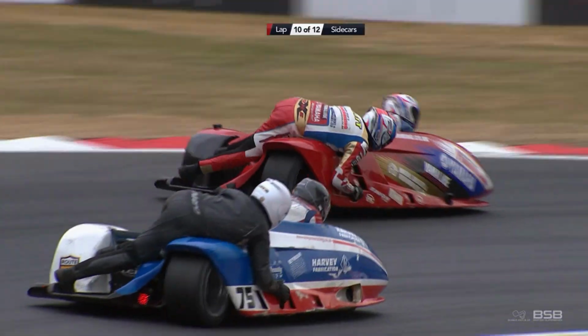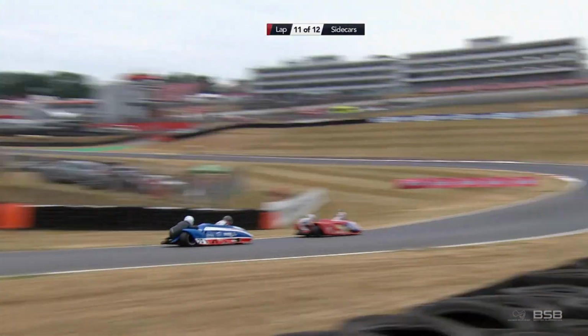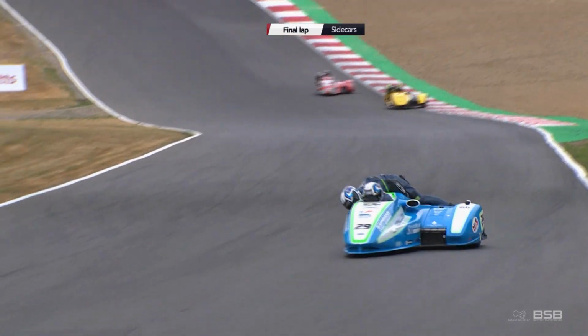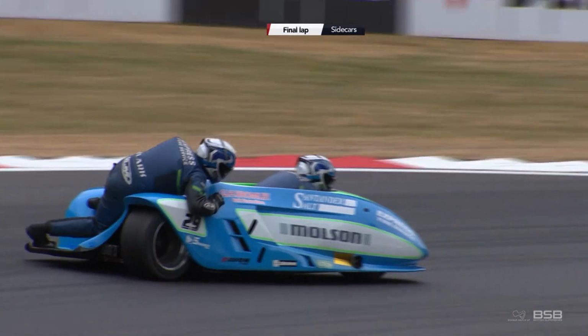This reverse grid format is certainly entertaining, and just look at the spectators. We're at the end of the day here at Brands Hatch. Goodness knows how many people came through the gate, but they've all stayed for this brilliant sidecar race.